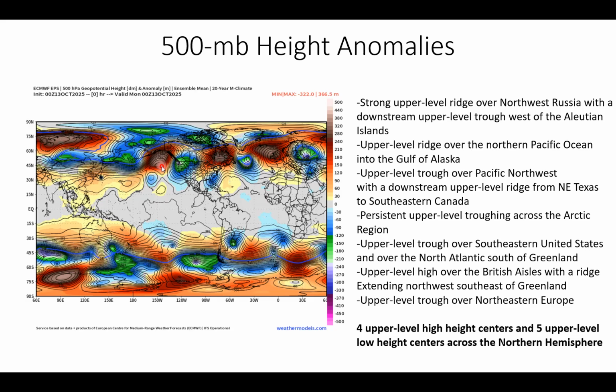When we look at the greens and the blue colors on this graphic, green and blue indicates upper level troughs there at 500 millibars, or about 18,000 feet above mean sea level. And these green and blue colors with the troughs are typically associated with more unsettled weather conditions. Right downstream from the trough axis, you typically get surface low pressure development, and cooler than normal temperatures also tend to go into these troughs. So let's take a look and see what's going on across the northern hemisphere. We'll do this from left to right.